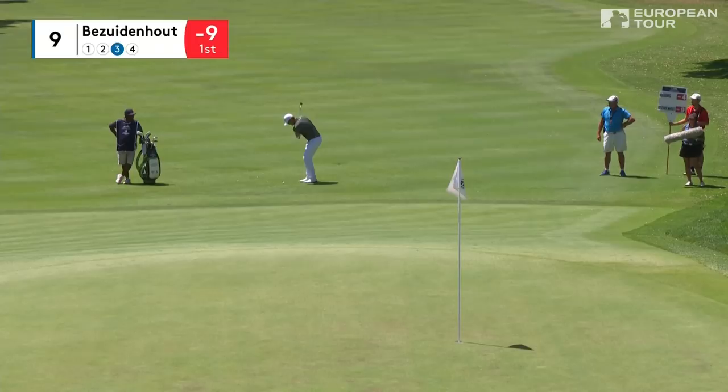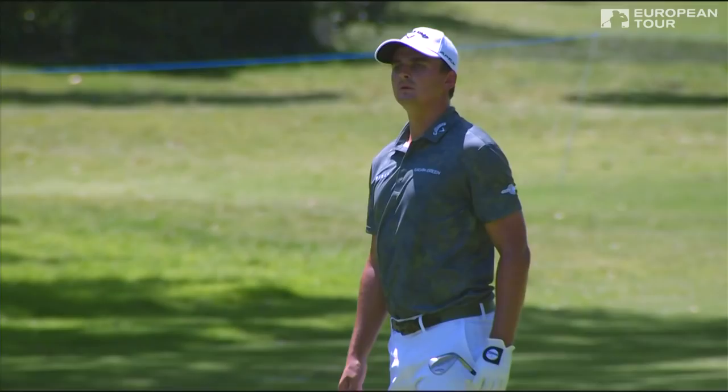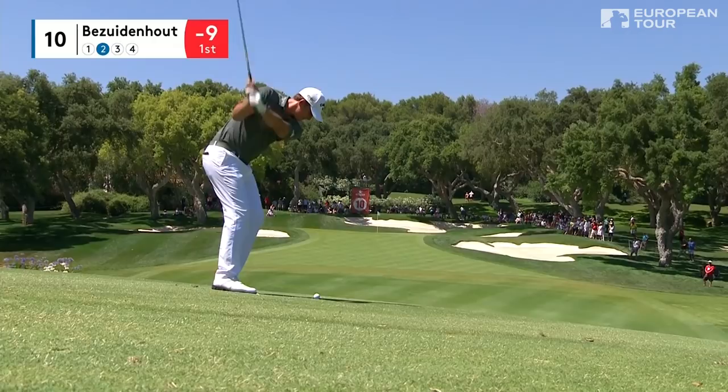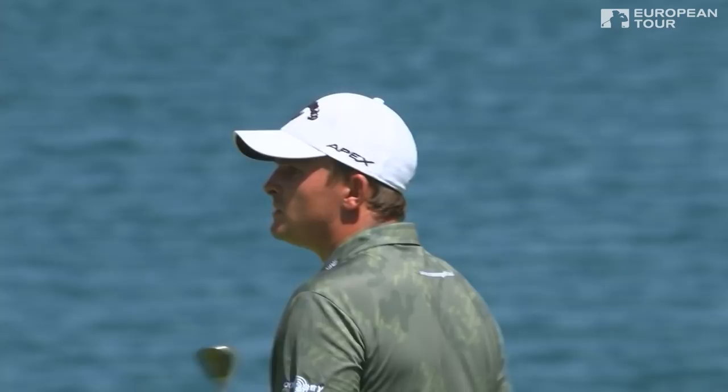Throughout the week is his scrambling abilities. He's having to scramble again, and he's played an excellent shot. Lovely delivery of the club into the ball there. Soft hands, long swing. Again, wonderful control, matching the shot of Kiros. A very short look, he may well be to double figures.